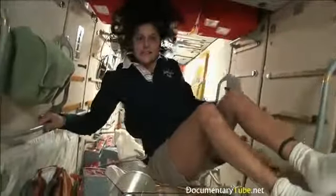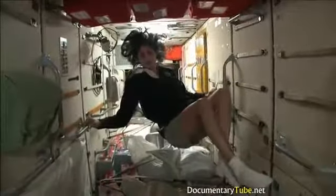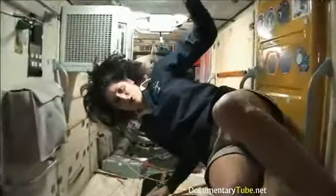This is the FGB, and what's cool about this module is it is actually the very first piece of the space station that came up in 1998. The space station has been manned for about 12 years now, but it's been up in space for about 14 years. And this was the very first. It is like the Russians' PMM. It has a lot of storage, as you can see.